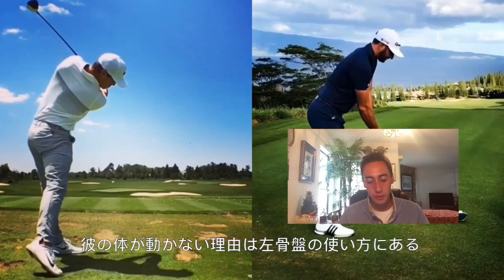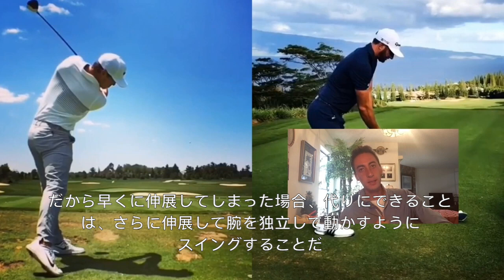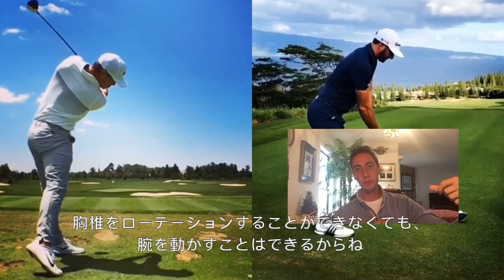Now, why is his body not moving? Well, it has to kind of go with the lead pelvis ideas. There's a ball and socket on the lead pelvis. If you extend early in transition, you're getting that ball up towards the top of the socket. When you lock that in place, the mid-spine to thoracic can't rotate. So when he's staying and he's extending, he can't rotate the upper body. All he can really do is extend, and the arms are the only thing that can move independently of that, and not the mid-spine, right? The mid-spine will not be able to rotate because that ball and socket idea is locked in place, but the arms can move. And that's basically what you're seeing: the arms moving, the body not moving.